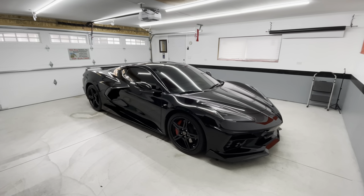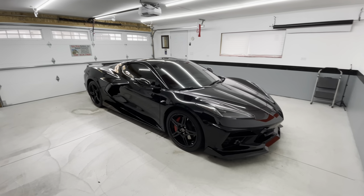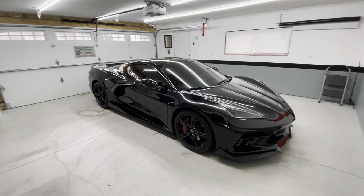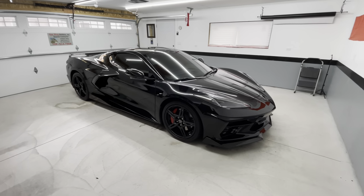So, as you can see, I got a Corvette C8 in for a full wrap now. It's back-to-back. The customer that had the Lambo, this is also his car, so he just wanted to bring it right away, and he wants to match them all, so it's all set in black.